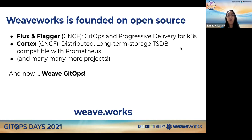Flux especially, we are very much on our way to getting it to graduation within the CNCF. It's really the core part of what got us to the term GitOps and led us to even coin that. And then Flagger, which we've put underneath that umbrella, has provided progressive delivery that many people have used either with Flux or with other tools. It's been exciting to see people follow us on this journey. Weave GitOps, which we'll be covering today, is built on Flux. We knew that we had the most powerful engine out there for GitOps, and we wanted to reach a wider range of users.